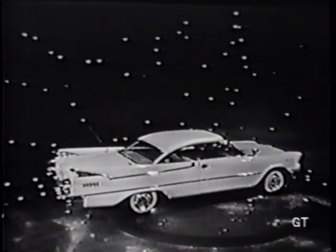Take some steel. Forge it with skill. Sprinkle it with stardust. Make an automobile.